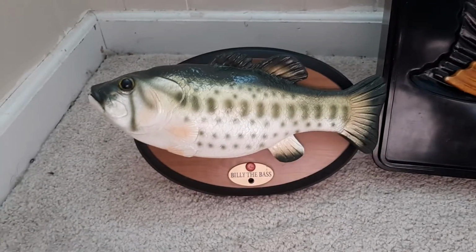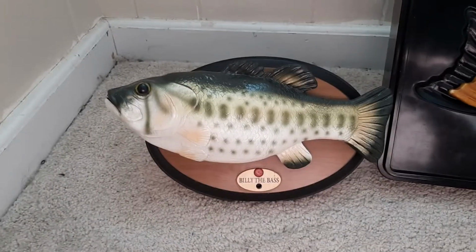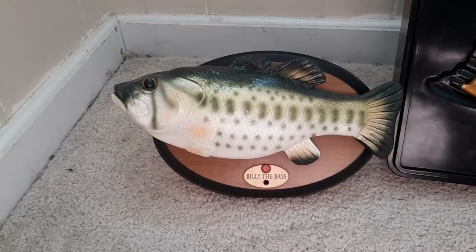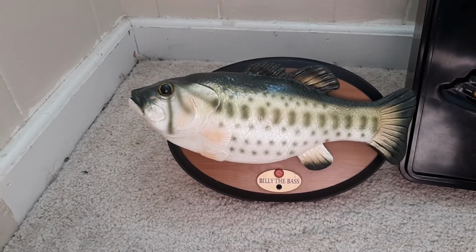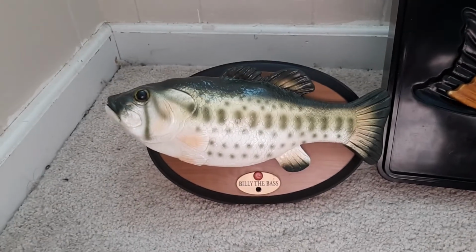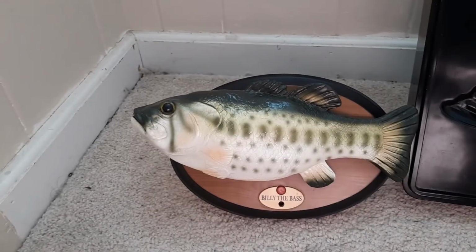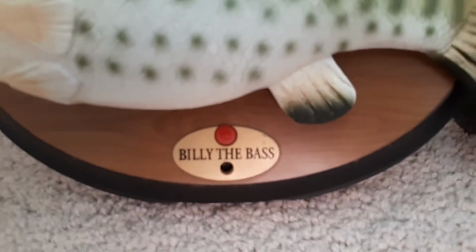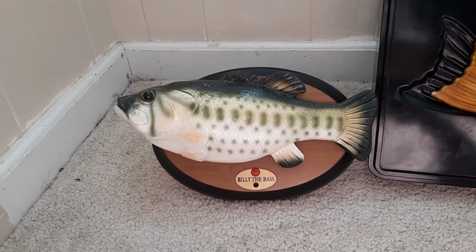So I got this one from eBay France. Basically, this came from a seller who had the Christmas singing and moving fish, and the Christmas Travis the Trout on the wooden plaque, and this was the only one I really wanted out of the three, so I just made them an offer and they accepted it, and that's what happened. So the nameplate says Billy the Bass. This is the version that plays just regular Billy songs.